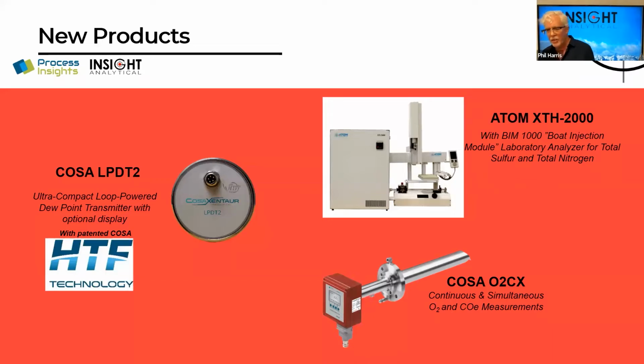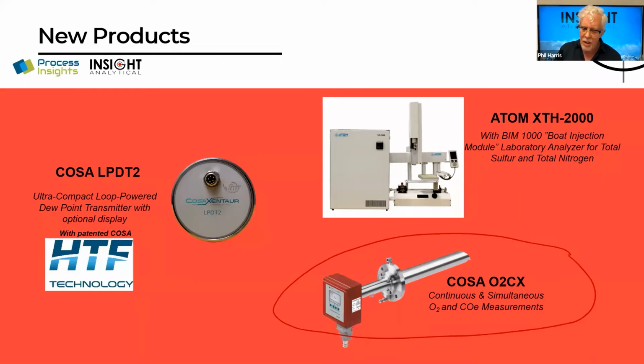I mentioned briefly that they have a big focus on innovation and new product development, continuous improvement, and several new products from them are coming out this year, including the O2CX, which is meant for stack gas or emissions applications from burners, where you can look at oxygen and how much carbon monoxide equivalent you have.